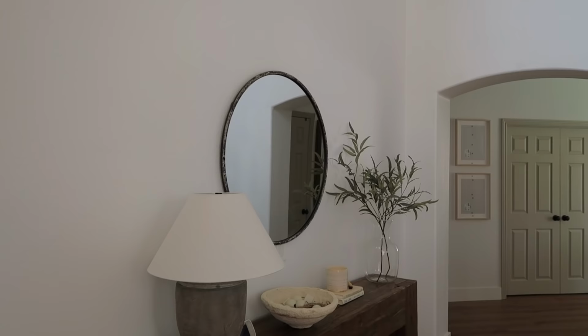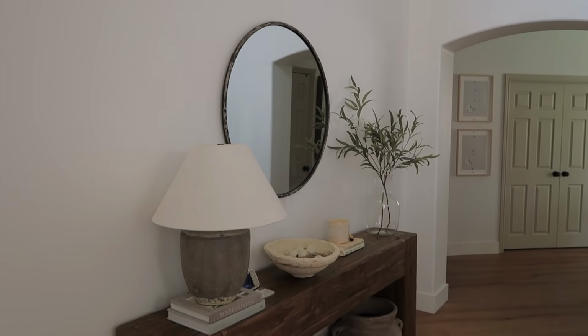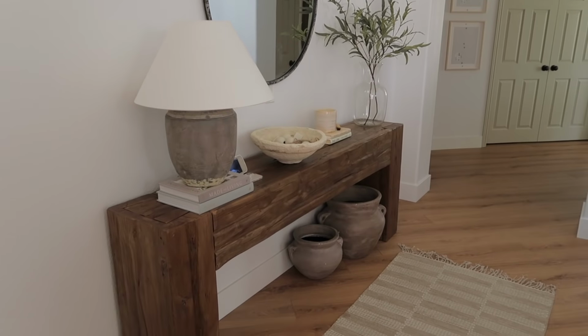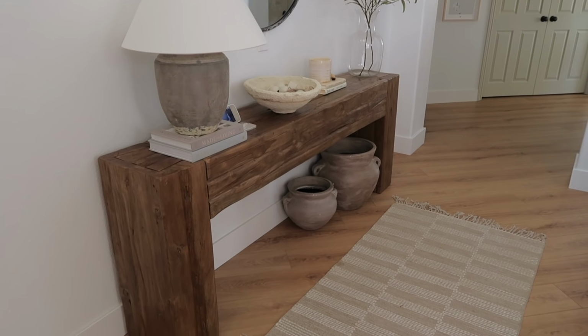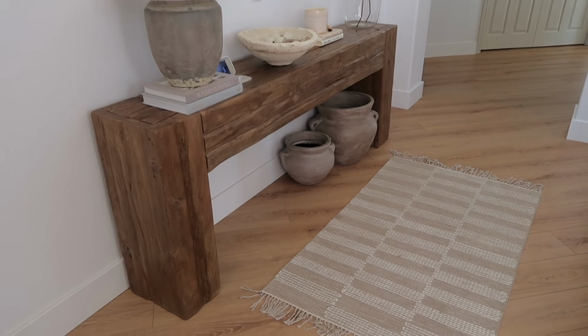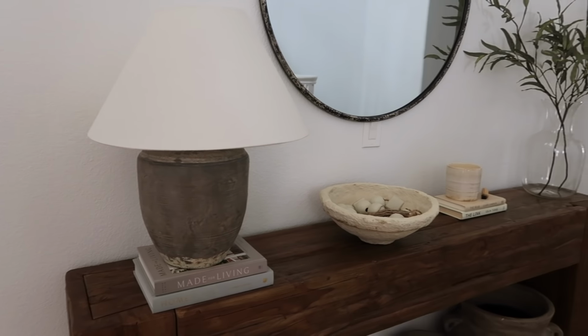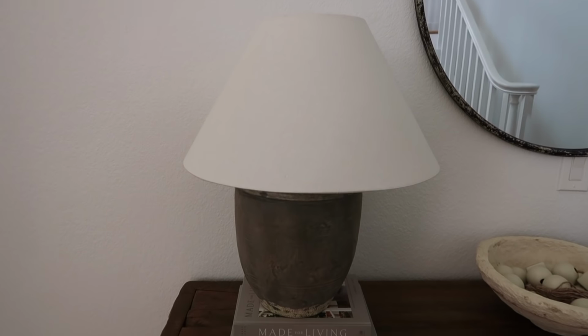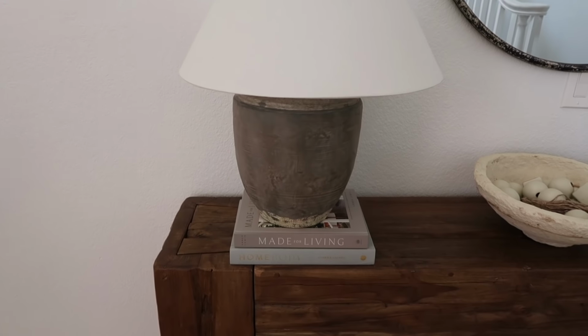So then on the left side of the house, you see the entryway, and then you can find my Our House console table, which is a beautiful big piece of wood. So gorgeous, definitely an investment piece. It is expensive, but I promise you it is the best purchase I've ever made. And then right on top, I just have a bunch of different stacks of decor and stuff.